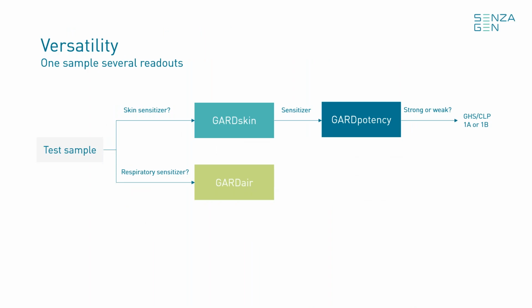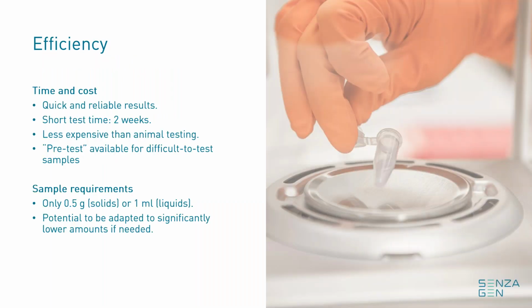All the GARD assays can be used individually, but they can also be used in combination. The advantage with this is that it is possible to simultaneously determine if a given test substance is a respiratory sensitizer, a skin sensitizer, or a true non-sensitizer. And of course, if the substance is classified as a skin sensitizer, it is also possible to characterize the specific hazard by adding the readout from GARD potency. We consider that GARD is very efficient. It's quick and gives you reliable results. It has a short test time of 2 weeks. It's less expensive than animal testing, and we give you the opportunity to pre-test difficult-to-test samples.